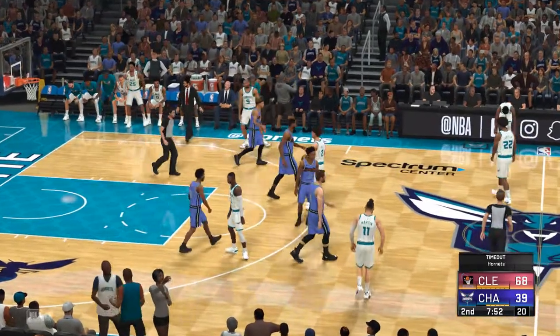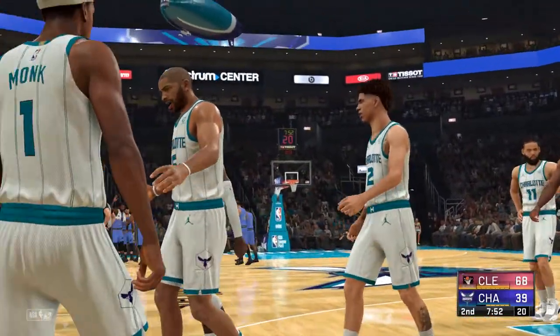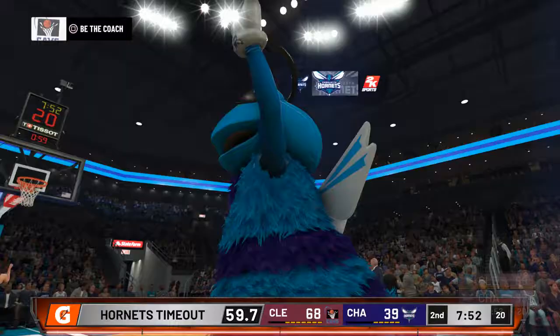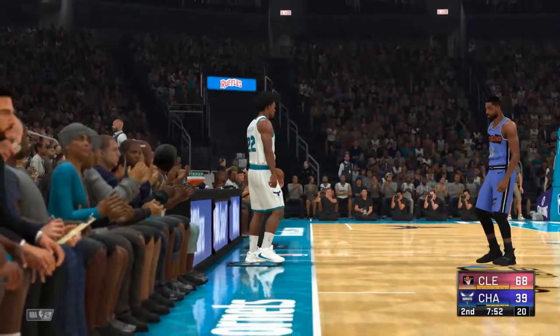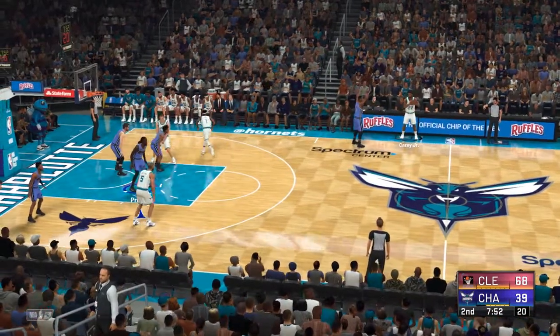Charlotte calls timeout. And the lack of rim protection, top of the list. Without question. They're giving up too many high-percentage looks, a trend that they'd like to reverse. And some changes here for the Hornets. Zeller, he's checked in for Martin. And Monk's subbed in for Rozier. Prince has checked in for Cleveland.